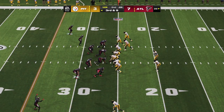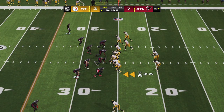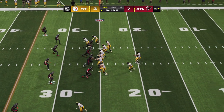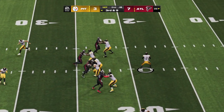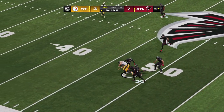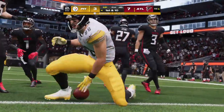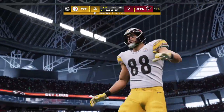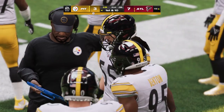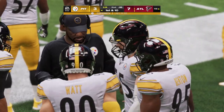They'll come up now 3rd and 9. Shotgun snap for Rudolph. Pass taken in by his big tight end. And he'll be taken down, but not before they work it across midfield. That gain on 3rd down, good for 28.